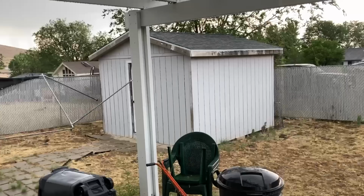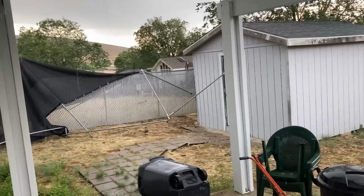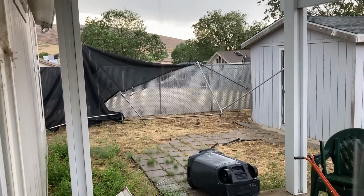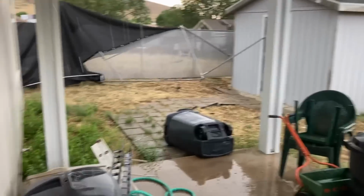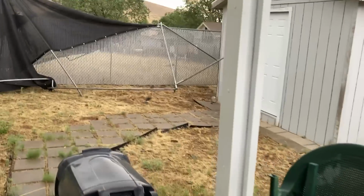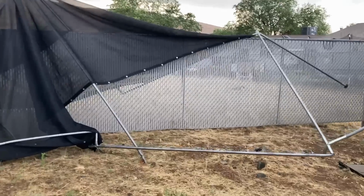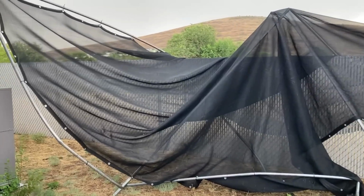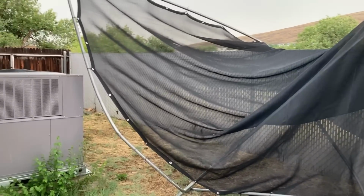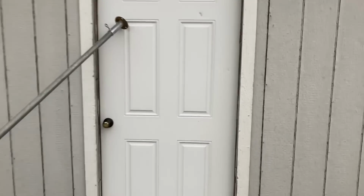So I look out into my backyard. I'm like, what's this? Something hit the shed. I'm like, oh, what the heck is this big black thing? What in the world is this? Thank goodness it didn't hit the AC unit. It hit the door of the shed.